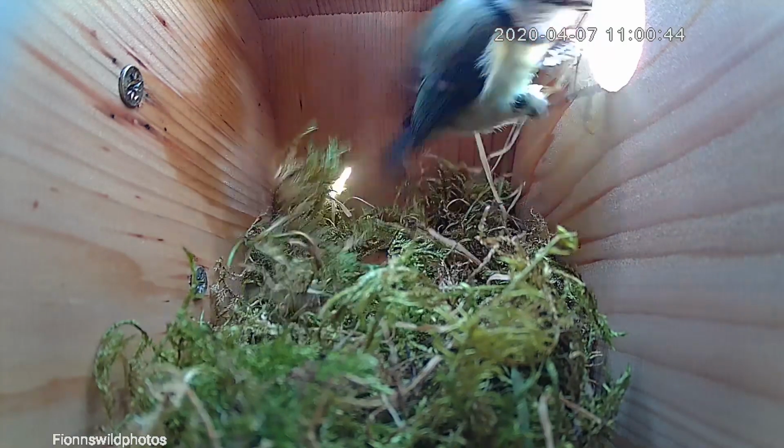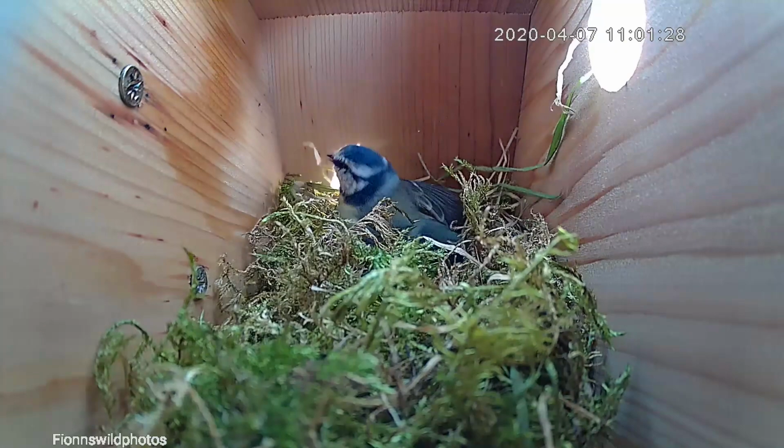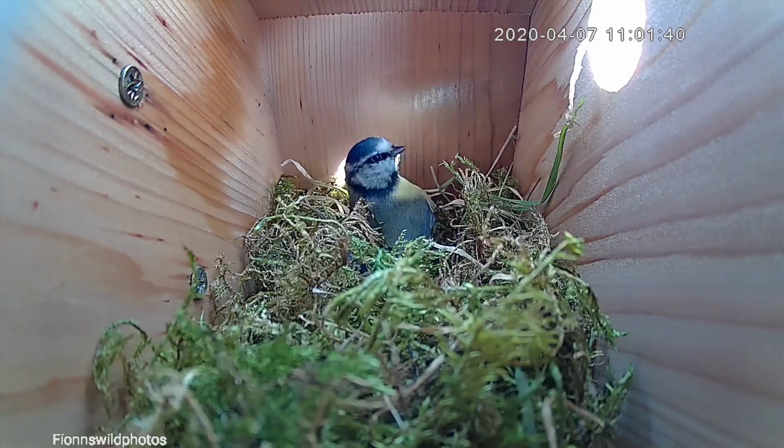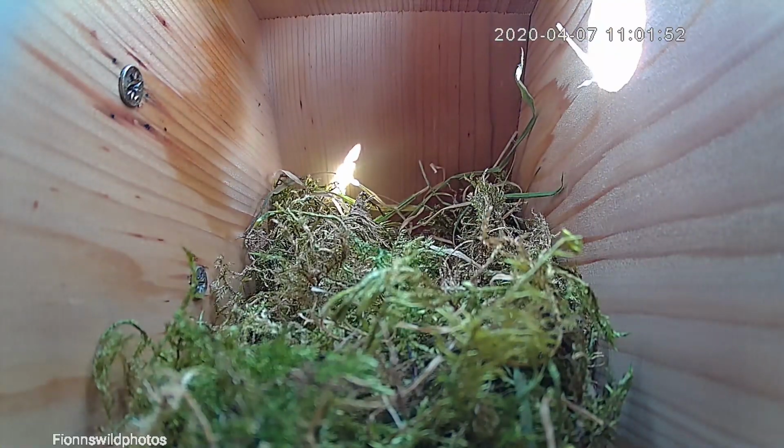And with that being said, a blue tit only weighs 10 grams. To put that in perspective for you, a €2 coin weighs 8.5 grams. So it's only a little bit heavier than a €2 coin, and it's moving all this moss and material in. So it's a lot of work for a light little bird.